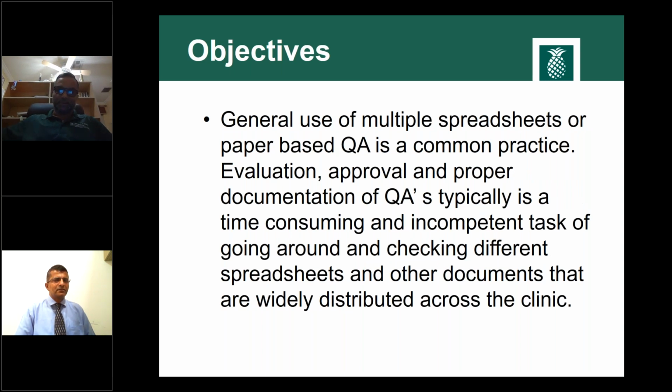So the objective of this project that I was developing and working on was to abandon the general use of multiple spreadsheets or paper-based QA, which was a common practice. I still remember when I was setting up a program in Gainesville, Florida in 2007, I was still using paper, and I had at least 3-4 folders which I would pull every month, and then I would add a paper on top of that, and then I made Excel spreadsheets, and finally now we have different platforms available. So if there is a junior physicist or a physics assistant, whoever is doing this, a senior physicist or an experienced person needs to evaluate, approve, and make sure everything is going well. And then before the state examination, when the inspectors are coming, we have to present our work, and so all these are going to be helpful.